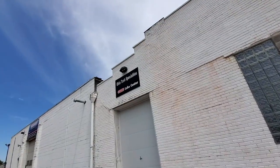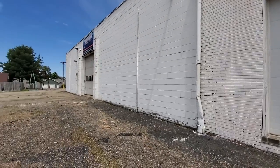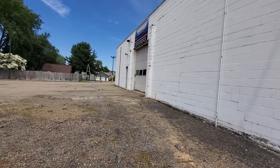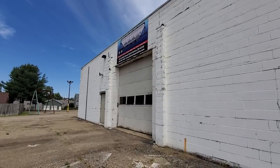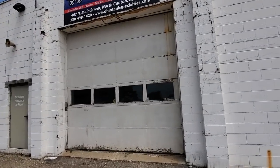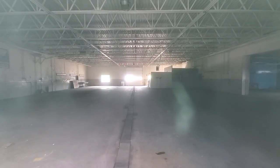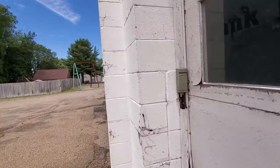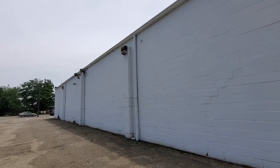Yeah, there we go. Ohio Tank Specialties. Conoco Lube Center. Repair, parts, service, truck repair. Yeah, there's the front where we just were. Yeah, nothing to see around the side here.